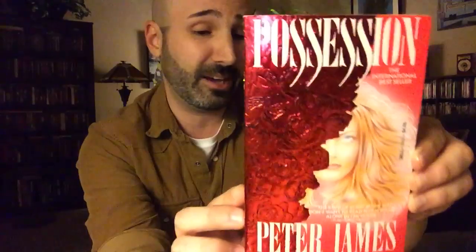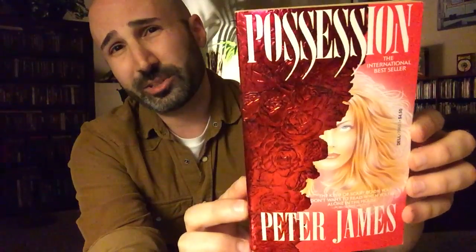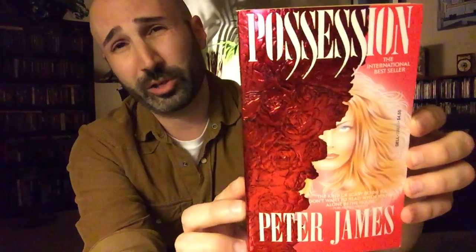Definitely check it out. And the last book I got from Book Junction in Huntington Beach is Possession by Peter James, a UK writer. This one was put out by Dell in 1988. Yes, I know that cover makes this look like some crappy romance thriller, but I think actually this is a pretty cool little occult horror novel. Peter James definitely is a good writer, so it's definitely well written. And yeah, I think it sounds pretty interesting. So happy to check it out. I've shown a couple of other Peter James books on this channel before.